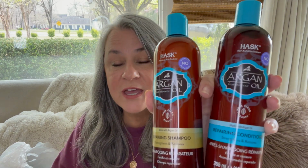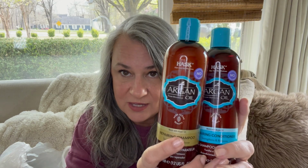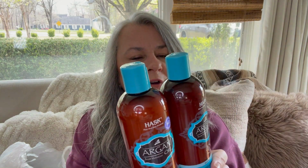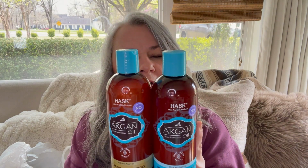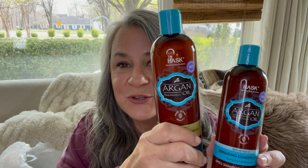Repairing conditioner and repairing shampoo, strengthens and restores. I'm real excited to try these. They say that they are free of sulfates, parabens, phthalates, gluten, drying alcohol, and artificial colors. So I'm all for that. I'm excited to try those.